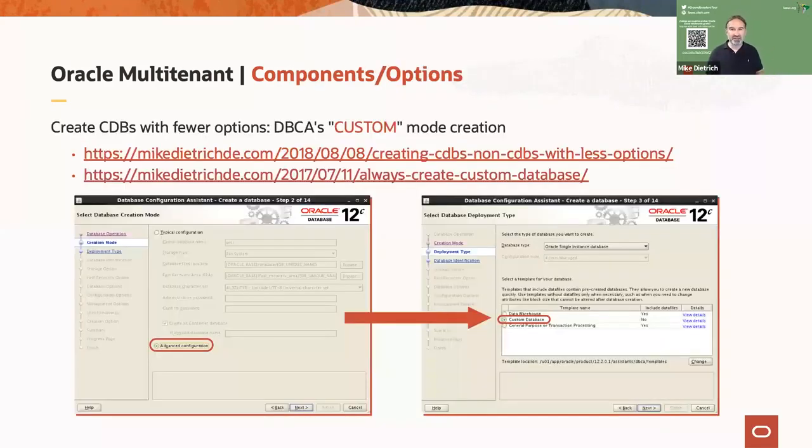Another thing with multitenant, especially when you want to plug a non-CDB into a CDB, as I explained before. Now you want AutoUpgrade to do that, but you need a CDB. And when you do this, always do advanced configuration and create a custom database. This unfortunately takes twice as long as creating a non-custom database because the multitenant stuff, the PDB$SEED especially, is so badly sized that it constantly extends the files when you create one. But hey, that's life. Ideally, you create a template. But in a custom option, you have the choice of which components you would like to configure.